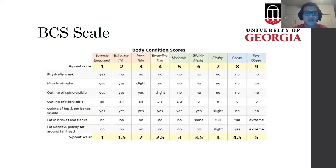Here is an example of two different scales and what is taken into consideration between the score we give and the description of how the cow is at that moment, in which we can see physical weakness, muscle atrophy, outlined ribs, outlined hip, fat in the brisket, and other aspects. The scale from 1 to 9 says that 1 is extremely thin and 9 is very obese to thick. And the 5-point scale will be the same, in which 5 is extremely fat and 1 is extremely thin. Both can relate to each other, but the 9-point scale will always be preferred in beef cattle and the scale from 1 to 5 in dairy cattle.